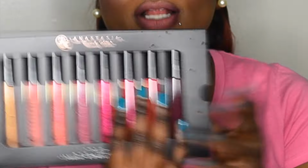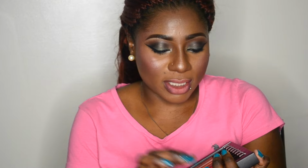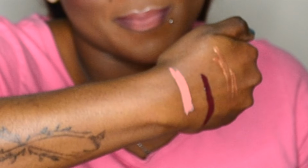Next, I got the Luxurious Lip Gloss Set by Anastasia, and this baby was $40. It has 2, 4, 6, 8 shades. This one called Black Cherry, if you could see that, doesn't really have any glitter. Gilded lip gloss, it's just gilded. And look at that. Okay, yeah, that's gilded. That is a gold. Dainty, which is like a nudie nude color. But if you're lighter than me, because this is definitely not going to be nude on me. Okay, that's all I got from Anastasia Beverly Hills.